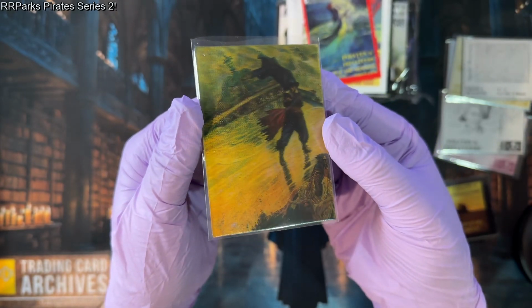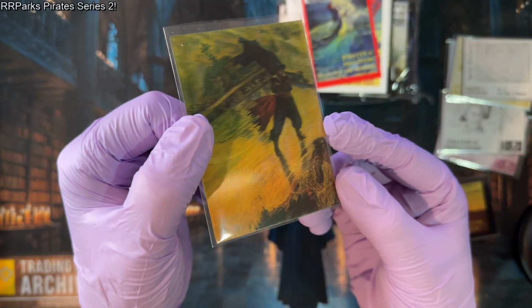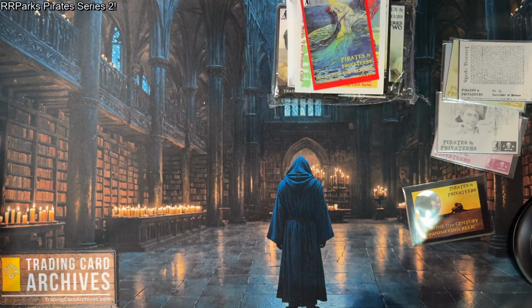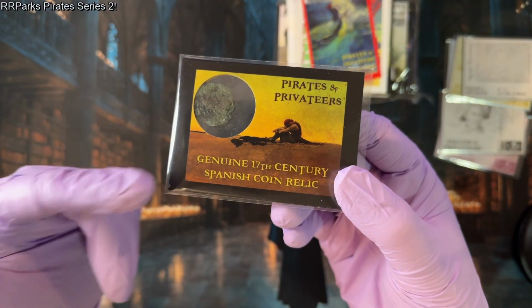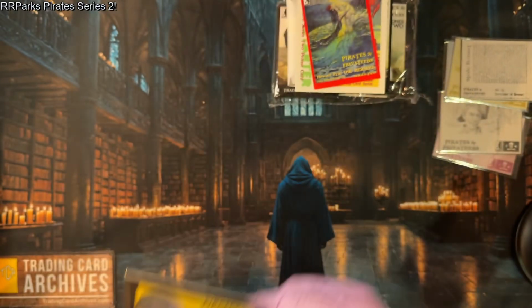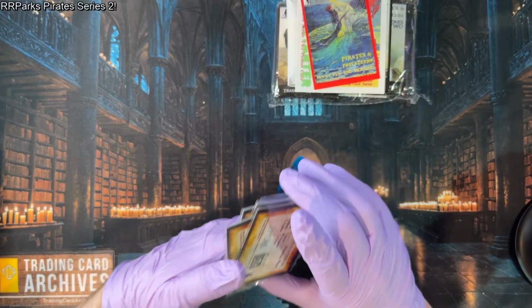RRParks makes some just epic lenticulars. I mean, look at the motion in there. Such a good card. And again, these are all from Series 1, right? We got an actual piece of 8. So that's a genuine 17th century coin relic in there. Crazy again. And then this is something extra that I bought.